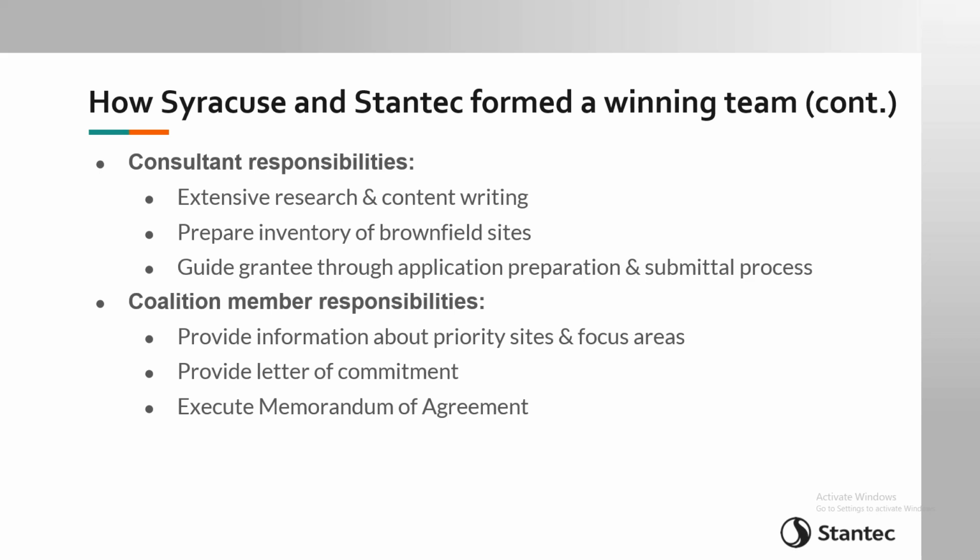We estimate that typically this combined effort between all the parties is on the order of maybe 220 hours to prepare a successful application. Around 150 hours for a consultant's efforts, about 50 hours for the lead grantee, and 20 hours split between the 2 coalition members, 10 hours each for their contributions. And with that, we'll turn it over to Chris.